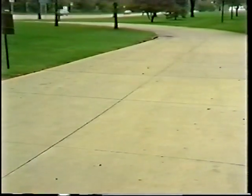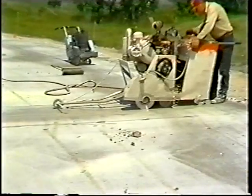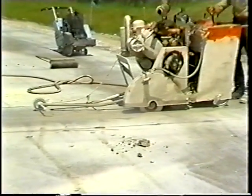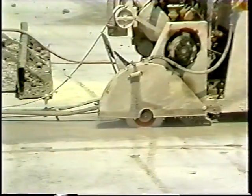Hardened concrete expands or contracts slightly due to changes in temperature, moisture content, or sustained stress. These volume changes are minuscule, but are the source of cracks that occur in hardened concrete. When concrete dries, it shrinks. This will cause random cracking unless joints are placed at intervals to confine shrinkage cracking to these controlled locations.